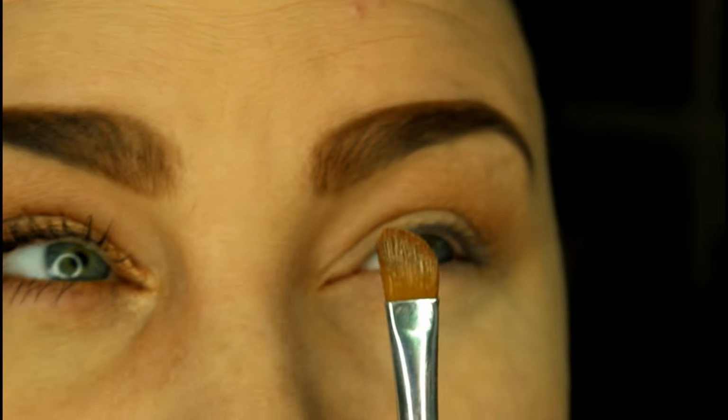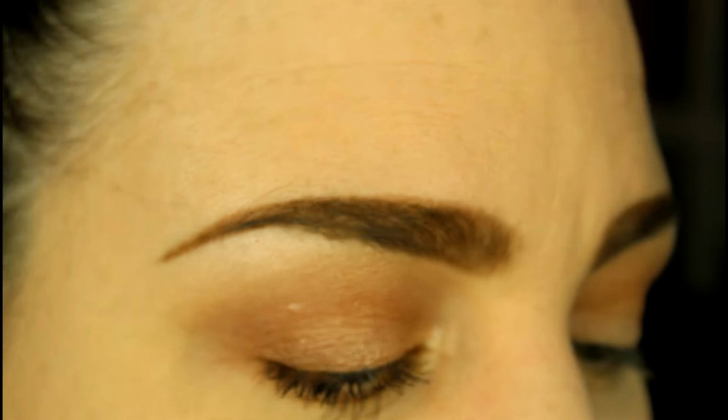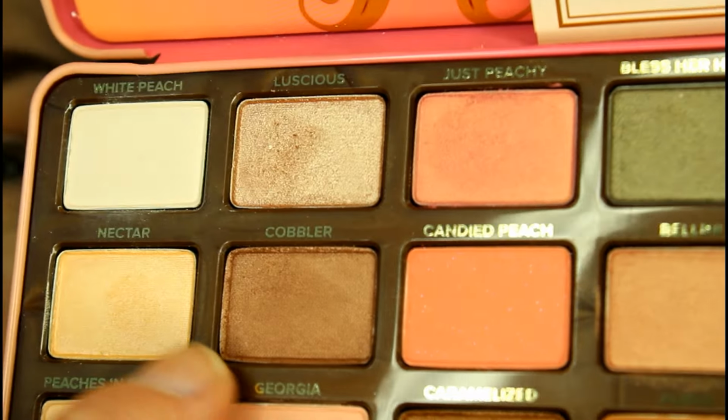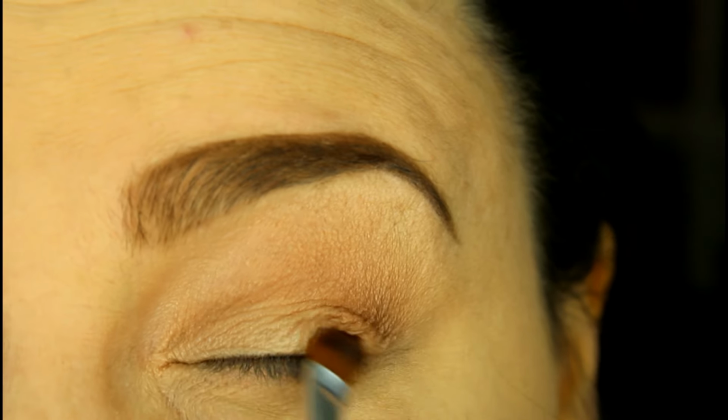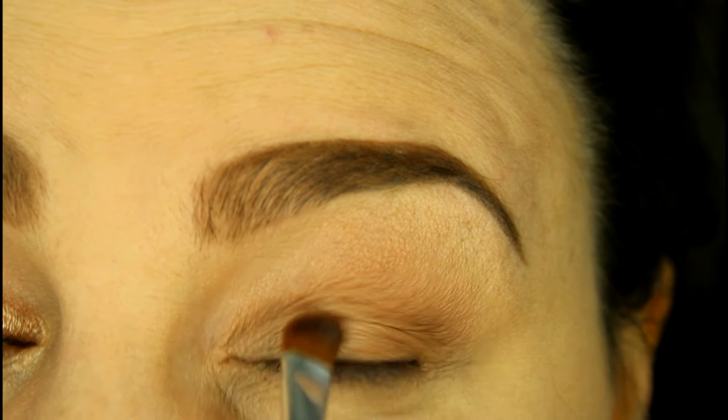And then I'm just going to pick up a flat shader brush. This one has an interesting angle to it, but it really works to kind of work just right within the mobile lid area. And I'm going to take one side and we're going to go into the shade Cobbler, which is this really pretty, almost like cool leaning shimmery brown. It's nice and shimmery. It's very beautiful. So what we're going to do is start working that onto the outer half of the mobile lid.